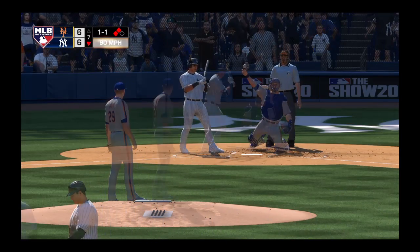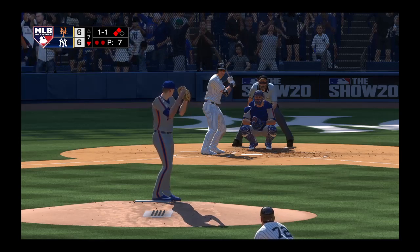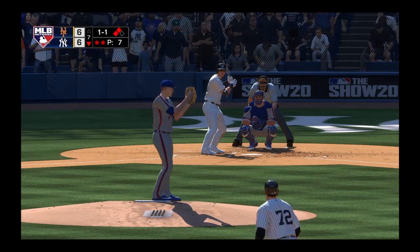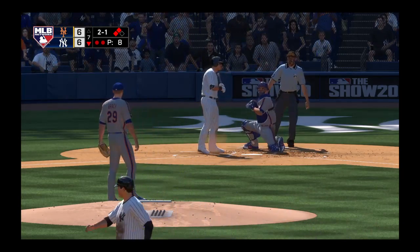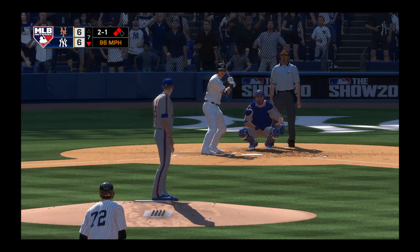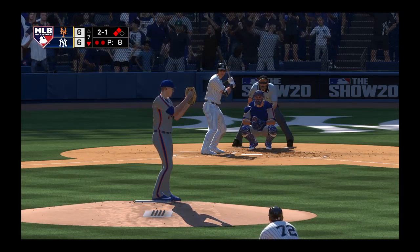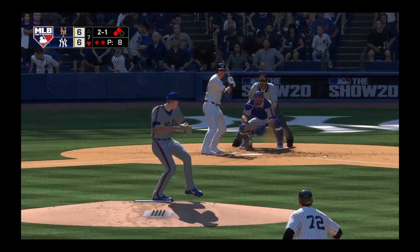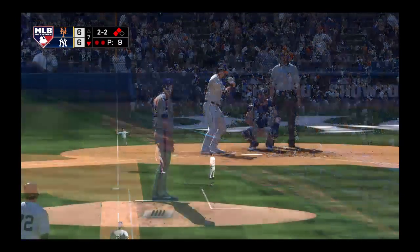For ball one. And he's a little too high with that one. 2 balls and a strike. Looked like he just tried to do too much with that fastball right there. He overthrew it a little bit. That's pretty much the case when you airmail a fastball like that. Hit on the ground down the first baseline.